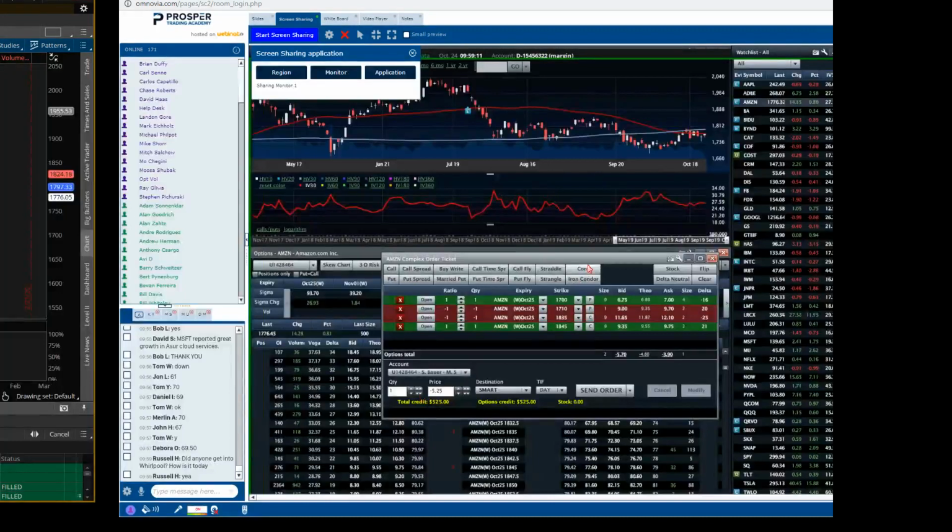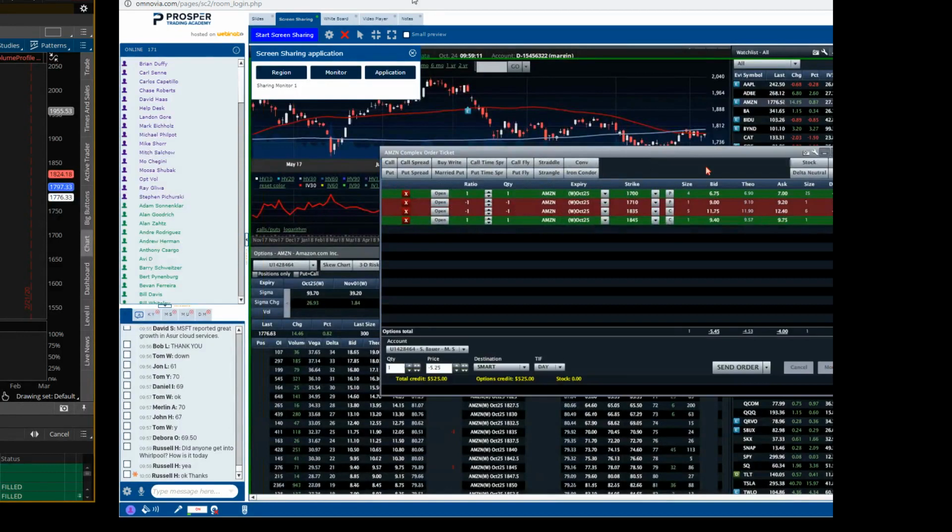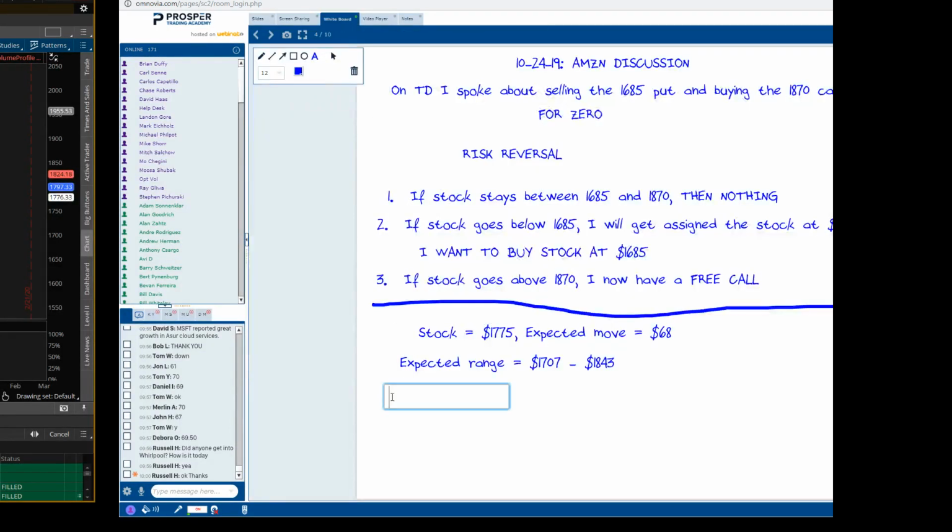Okay, here's a $10 wide iron condor. This is the 1710, 1700, and the 1835, 1845 iron condor, which is trading about $4.60. Gives us break-evens of 1705.40 up to 1839.60.